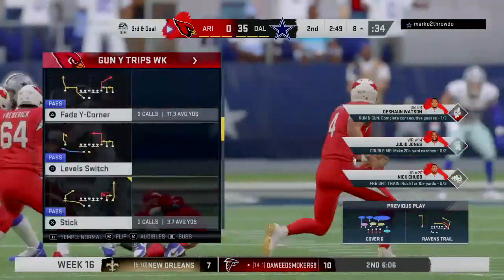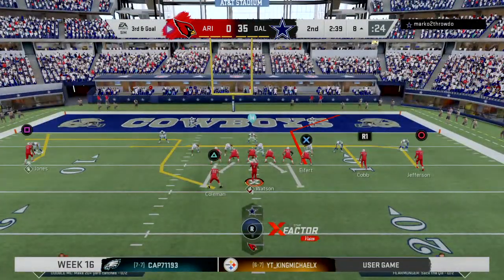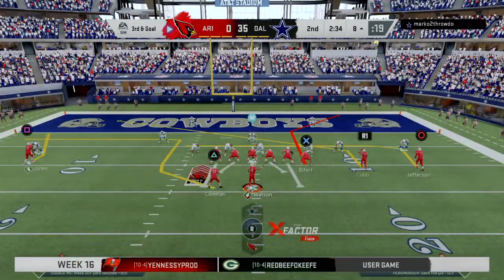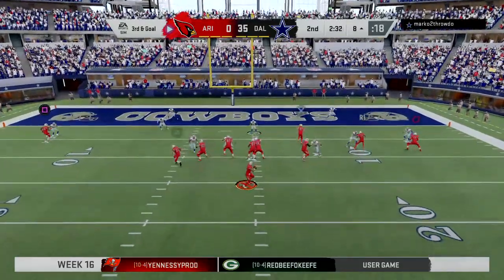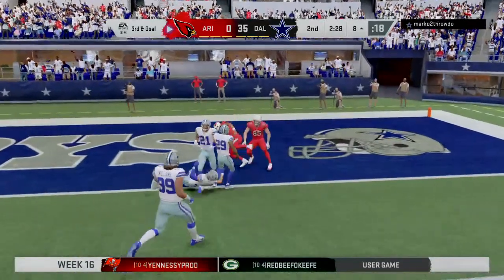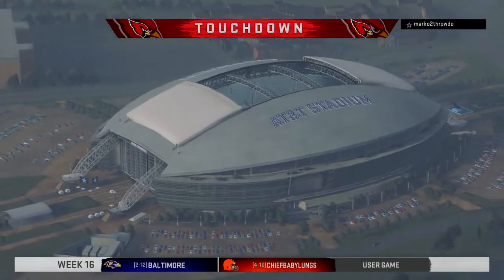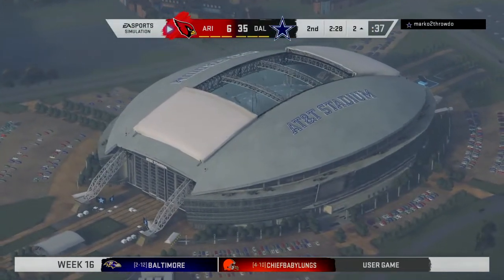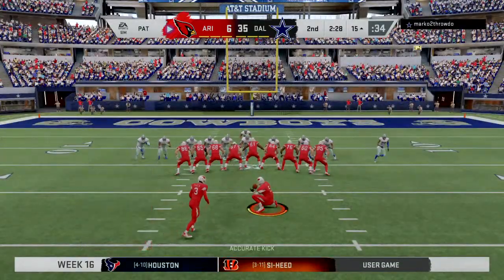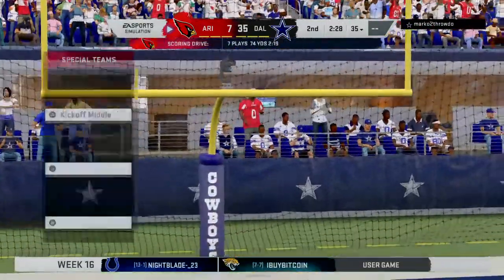Partner, he was going through his progressions. Not there, not there. After about the 3rd one, he decided he better pull it down and run for it. And he slides down and avoids the hit for good measure. Now Watson on 3rd and goal. Escaping the pressure right. And he will score. Touchdown Cardinals. An 8-yard touchdown run as they are now on the board here in the first half. Now Greg Zuerlein on for the extra point. And he converts, and it cuts the lead to 35-7.